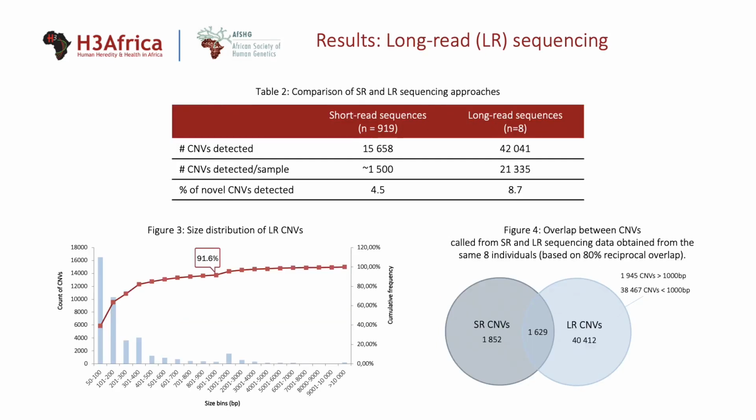Moving on to the results of the long-read sequencing. Just over 42,000 CNVs were identified from only 8 sequences, and the number of CNVs detected per sample, as well as percentage of novel CNVs detected, were also much higher when compared to the short-read sequencing. If we look at the size distribution of the long-read CNVs, you can see that just under 92% of the CNVs were less than 1,000 base pairs in size.